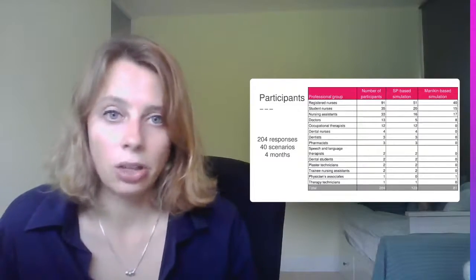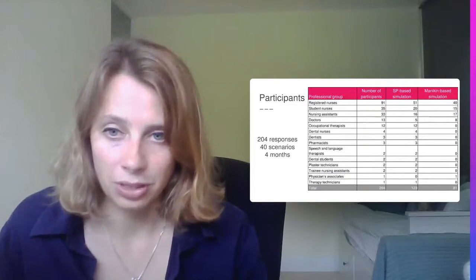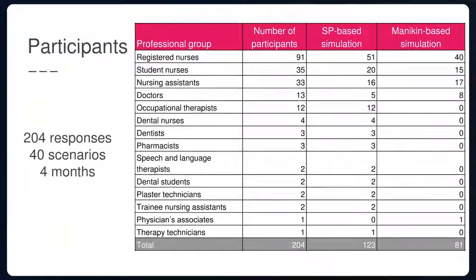And as you can see, our largest professional group was nurses, registered nurses, but we had for every simulation a mix of professions. So we never had a session that had only nurses involved. All of these were run in the University Hospitals of Bristol Trust.